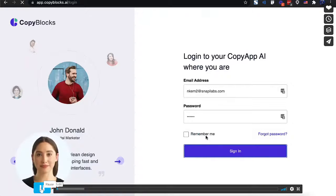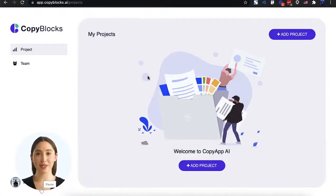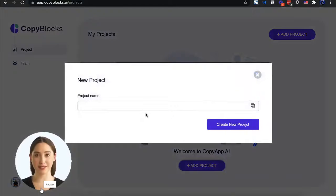Welcome to Copyblocks. In this demo, I will show you a new and revolutionary AI technology previously only available to tech stars like Elon Musk and big corporations like Apple. Now you too can use this same technology in your business or use it to create a powerful passive income by starting a six-figure copywriting agency, even if you have zero experience, technical, or writing skills.